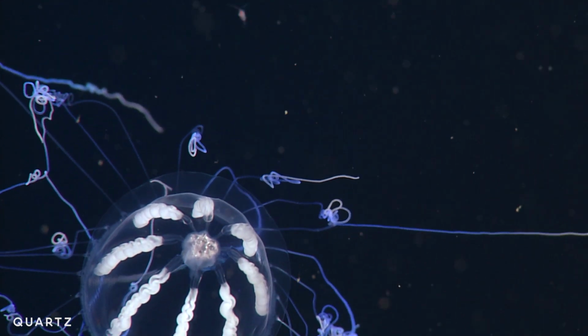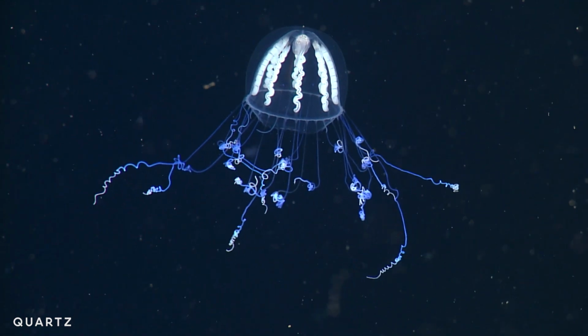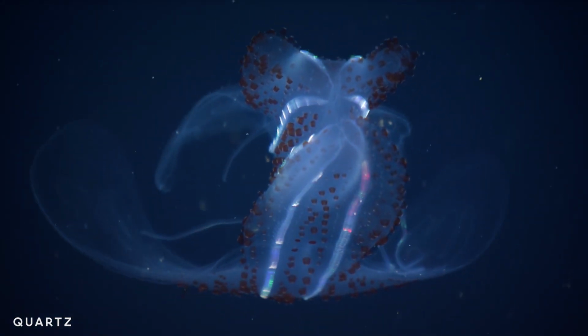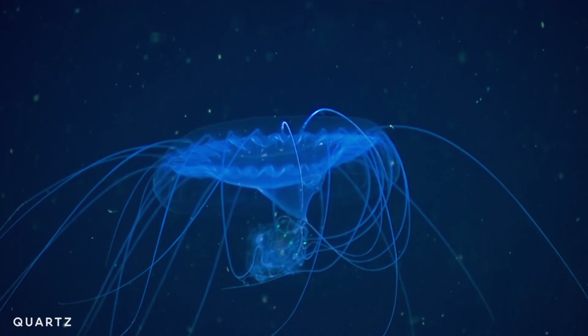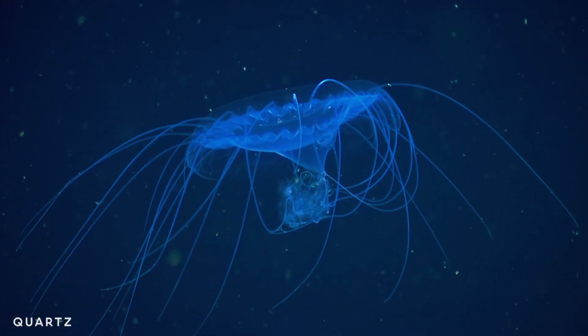This really was driven by a lot of curiosity about how these organisms do that. How do they make light? How do they control it turning on and off? I still have more questions than I started out with. So to me, it's still a fascination.